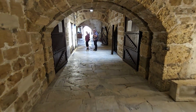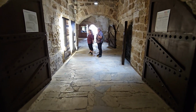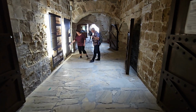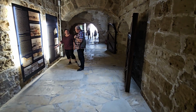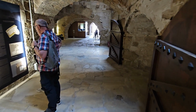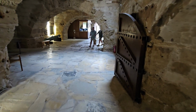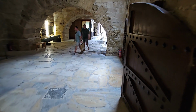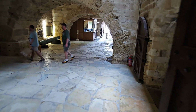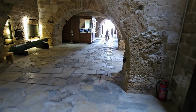Okay, so we hope that's been useful for you. Come down, have a look at this fort on the Marina in Heraklion. It's just €2 to enter, and you get to learn about the wonderful, rich history that this port has had. So, we'll keep going, and let's go and explore some more.